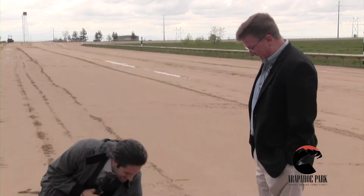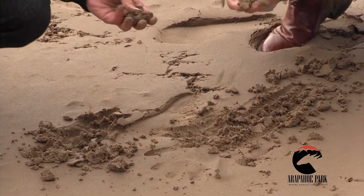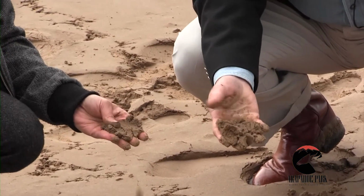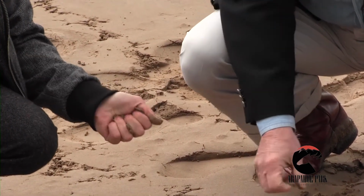Now let's take a look at the surface and what am I holding here? This isn't beach sand. No, it's not beach sand, but what we found here in Denver is a modified sand. The open air 40 is what we've used in the past, and this year we found something else.